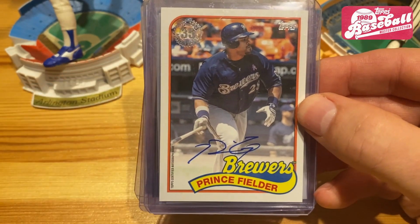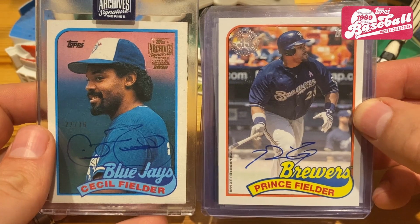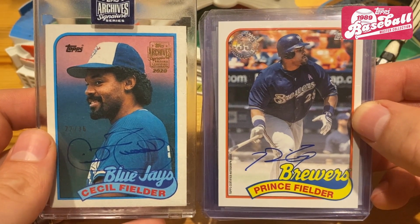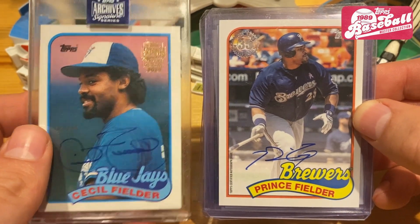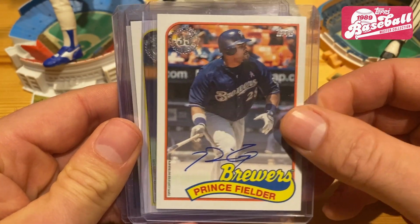Got Prince Fielder. This is a fun one because I also have the Cecil Fielder. So father and son. And interesting fun fact, they both ended their career with 319 home runs. Fun to see Prince in his Brewers gear.